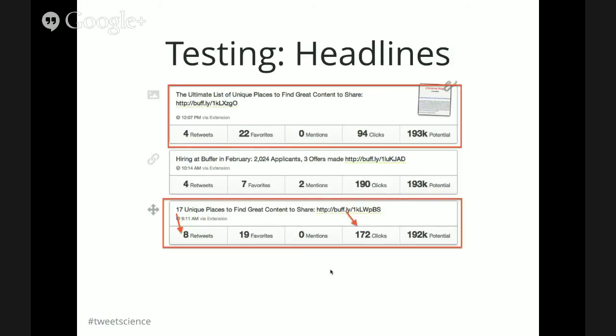So here we pitted an ultimate list superlative type headline against a number headline, 17 unique places to find great content to share. And that number headline definitely beat out our superlative headline, which I maybe wouldn't have guessed when I put those in the Buffer queue. So it's really cool to be able to test, get that real-time feedback. And often we'll actually even go back into the blog post itself. Once we realize which headline has won, we'll go back into the blog post and change that headline to reflect what we have found.